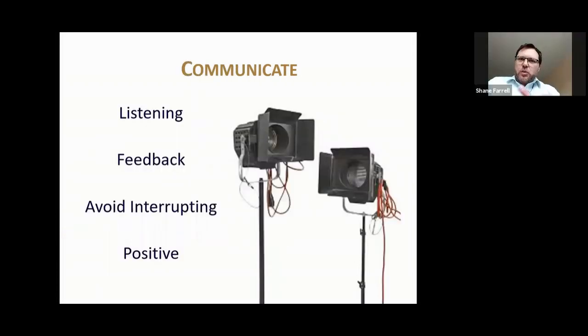Communication. The aim for good communication is to get a good back and forth between yourself and the interviewer. To do that, you've got to listen. By listening, it allows you to read the interviewer itself. It allows you to get the feedback. When you're listening, make sure to take your time in responding to them. So avoid interrupting the interviewer, and always be positive. It's very important to be positive.